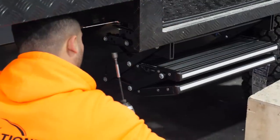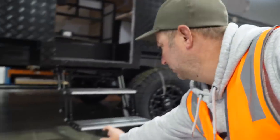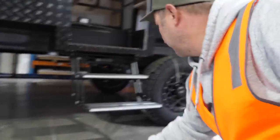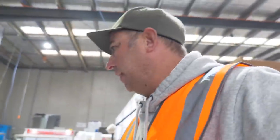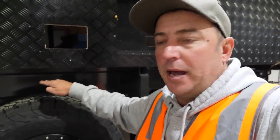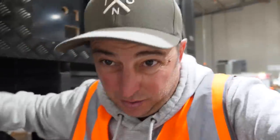So it steps on, and you can see we dropped this down 50 mil. It'll come down about there, which I think is going to be better. And if you come around this way, you can see here, now we've got 50 mil down to about here, but then underneath you still got room for the wheels if there's any tilt in the caravan. So I think that's going to be the go.